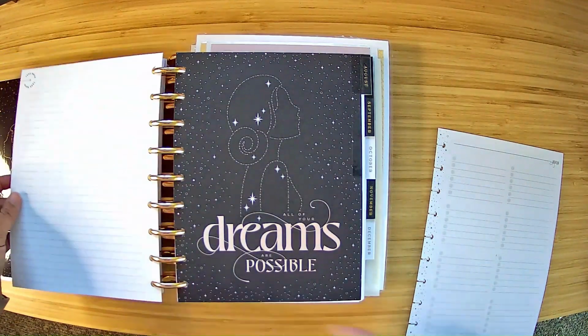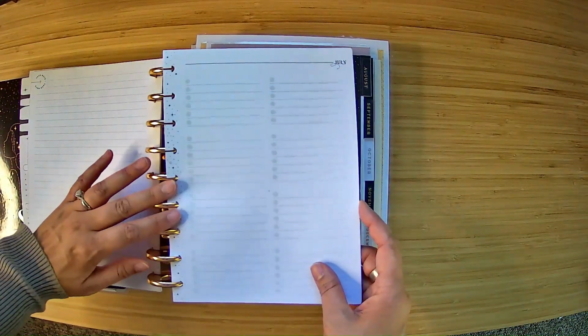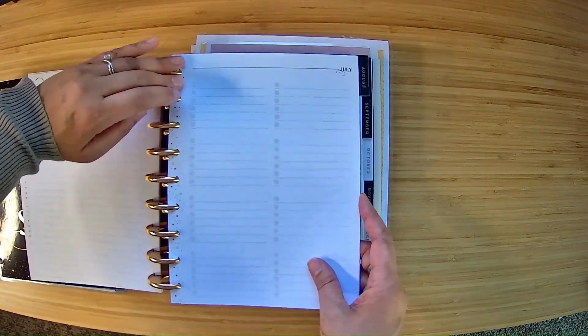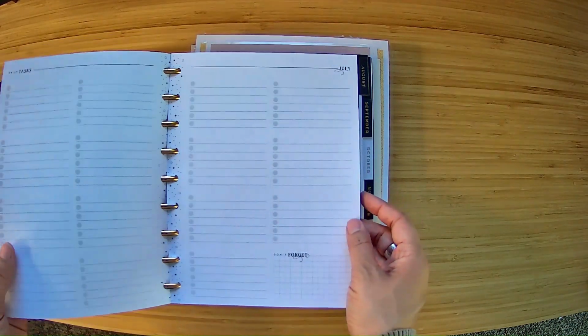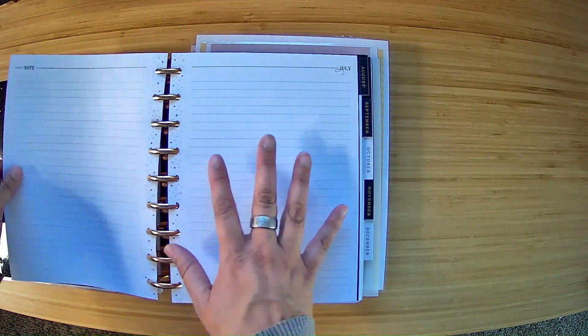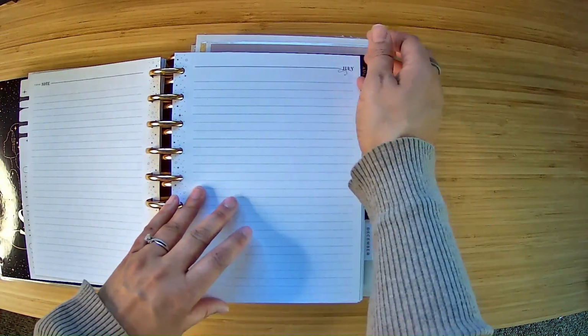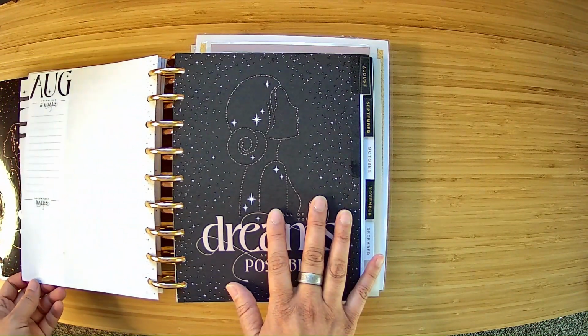And then this notes section, I'll just add the tasks to the end of that, and then I can use as many of these as I want. They're undated, so if I don't use them all this year, I could definitely use it next year. And then it still has a couple pages of notes, and then it has the currently page leading into the following month.